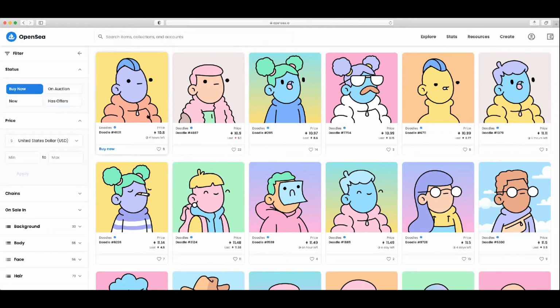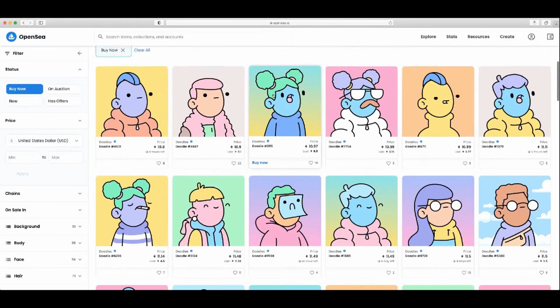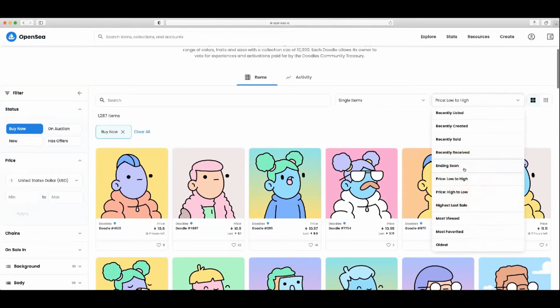Absolutely. And as you could see here, there's only one doodle at auction, and that price is 10.8. And if you wanted to buy it right now and not wait for the auction, you could buy this guy right here for 10.9. And as you can see, prices are going to continue to go up. The interesting part to me is, how do you determine which one to buy? I think that's the number one question I get asked. And what I personally like to look at is when you click on the actual doodle, and you know what? Let's search high to low.